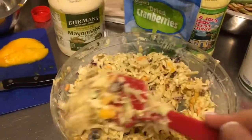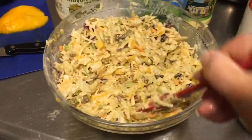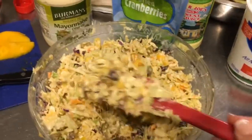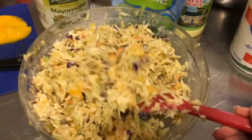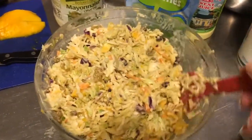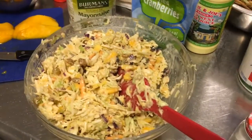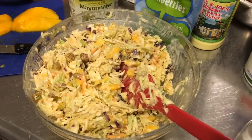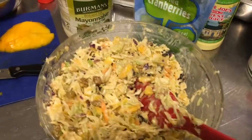Okay guys, after I mixed it all up, it still just needed a little bit of something. So I added in some smoked salt and a pinch of sugar. And that is just exactly what it needed. Now I will cover this, put it in the fridge, and let all the flavors just kind of meld together. So by the time I cook the chicken tonight, it will be perfect to top the chicken.